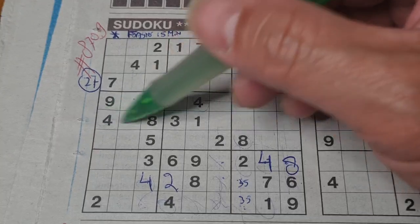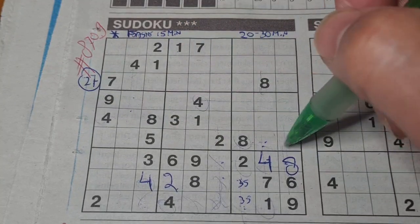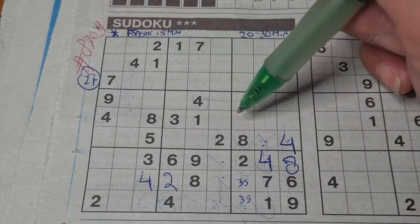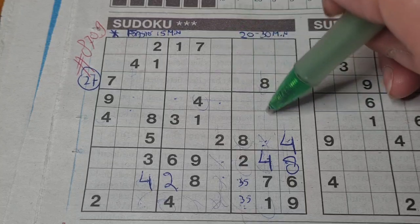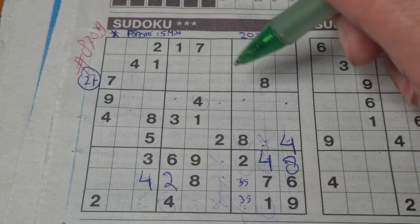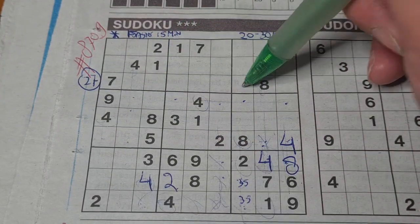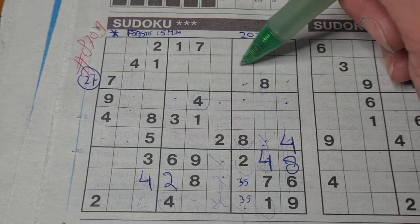4 in this row, 4 in the middle row, so in the row below. The only 2 places left for 4 should be here or there. We have 4 in this column, no 4 there. The 4 should be there. 8, 8. No 9. 1, 1. Either 1 here or there. Need 1 here. Need 1 here. Okay, need a 7 here.